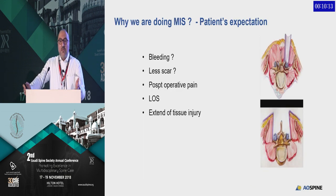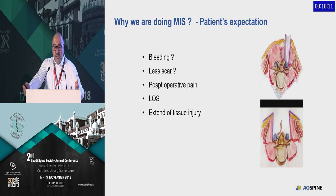So what is your target? Why are you doing MIS? You can even ask the patient what they are looking for. If the patient says a small scar, he doesn't like a scar in the front, he doesn't like a scar in the back, this can also interfere with your decision.